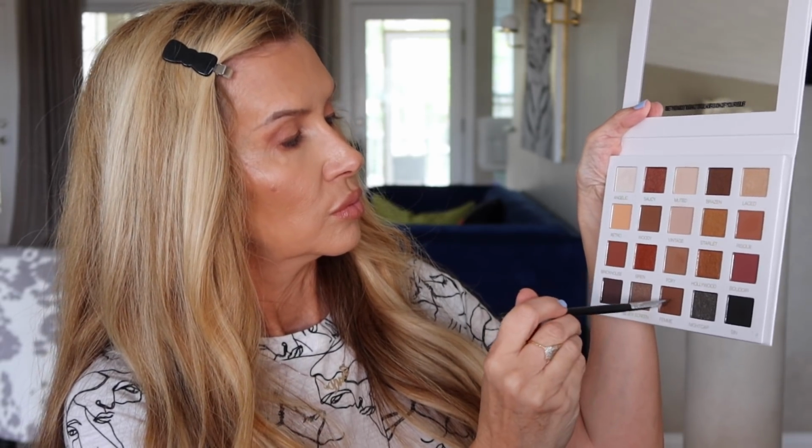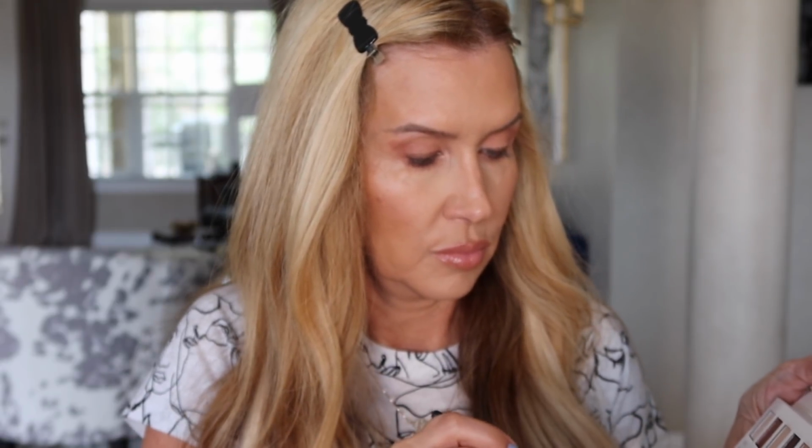So I pulled out the Scott Barnes palette and grabbed a brown, and I was hoping this would, you know, kind of go on a little bit better.